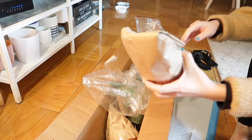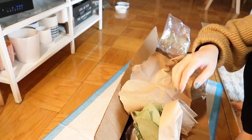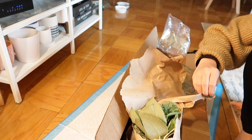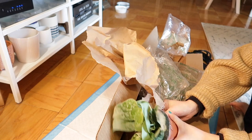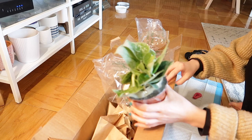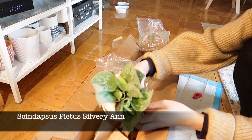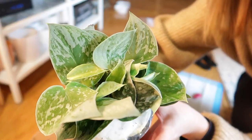Towards the end of the day, I received two plant packages. The one that I'm opening here now was actually delayed in the mail for quite some time, so I was a little bit worried about how it would arrive, but it looks like everything was okay. I was missing one plant that I ordered, but the seller was nice enough to refund me.